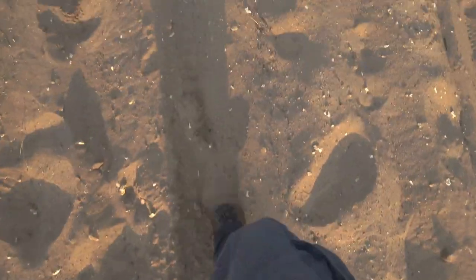So, I'm back to a little gate I went through earlier. I'm going to start aiming vaguely back towards the car now. But, yeah, see what I can find en route. I don't know why they made these paths out of sand. It's really hard work to walk through. Most irritating. I shall file a complaint. Anyway, right. Walking back up the sandy path, back to the other gate that leads through to the other half of the heathland where I started from.